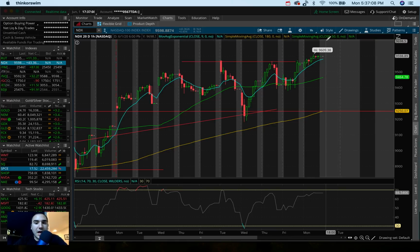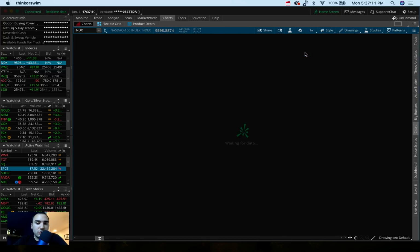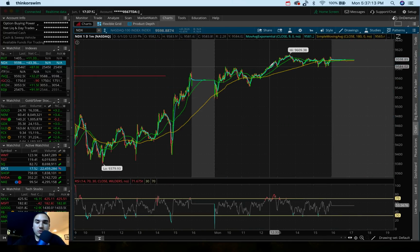And the fact that we broke out of that, and on the daily or the intraday chart, you guys can see we actually held it as a new support heading into the close. That's a very good sign for the bulls here.